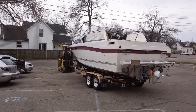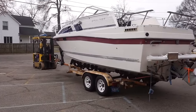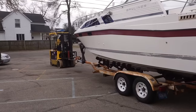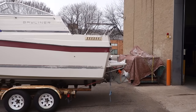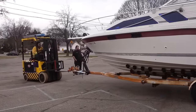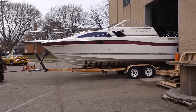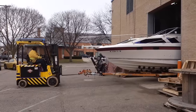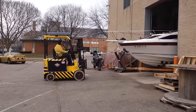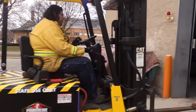Looking good. Take us a while to get all the way down to the river like that. Really well centered there. Go back to the left a little. Perfect. Straight in. That is so cool. All right. Told you it wasn't a stupid idea. I didn't say it was a stupid idea. I was just worried about some of the minor details.